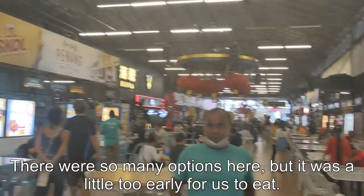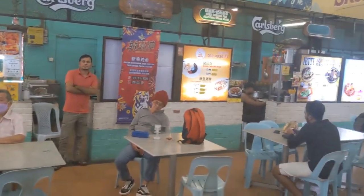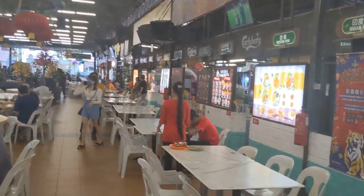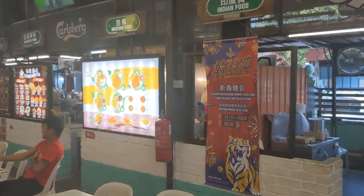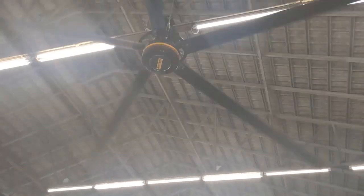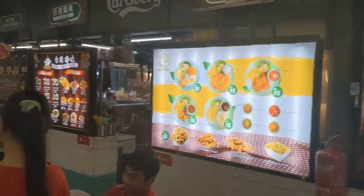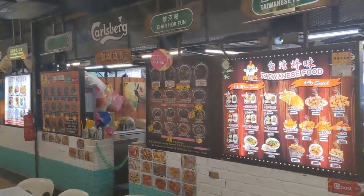It's a busy, happening little area, with all kinds of different food options. Plenty of tables to sit down. Indian food, Western food. And it's covered. Look at this big fan. That keeps it nice and cool in here. And it's interesting because if you come during the middle of the day, you'll be covered from the sun, so it's pretty cool.